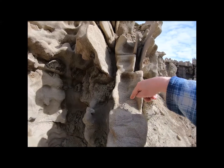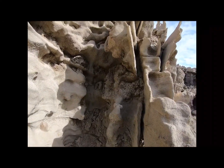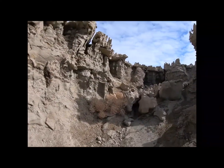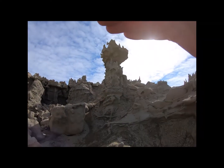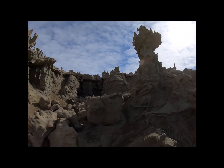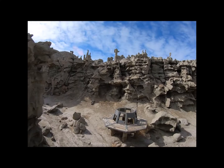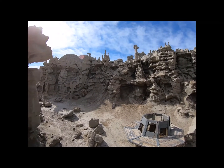You see, actually there's more sand right there. So probably when water hits it, it comes right on down there. There's a pillar. I don't know if you can see it. I don't want the sun to get too much in here. Look at that. Okay, yeah, the drone's definitely coming through here.